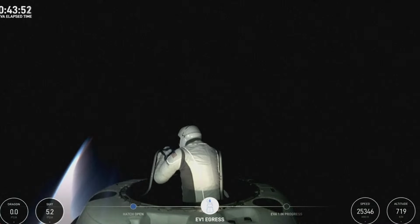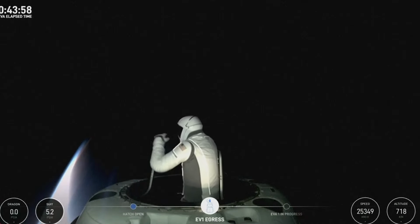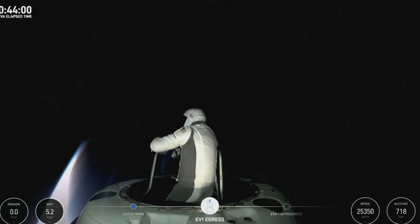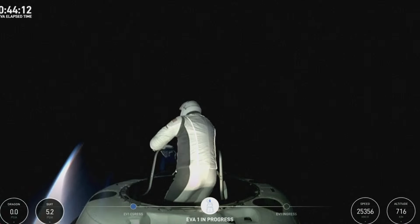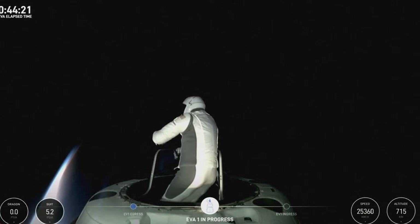Stepping into test matrix 3, hands-free demonstration. EV1, SpaceX, for ingress time. Go, SpaceX. Recommended ingress time of O2 flow plus 7 minutes. Copy that. Ingress time, 7 minutes. And Dragon, we're back on live video from the nose cone. Copy that, SpaceX.